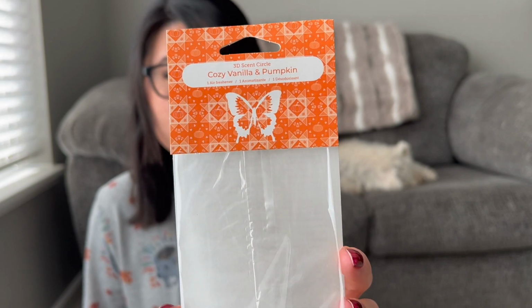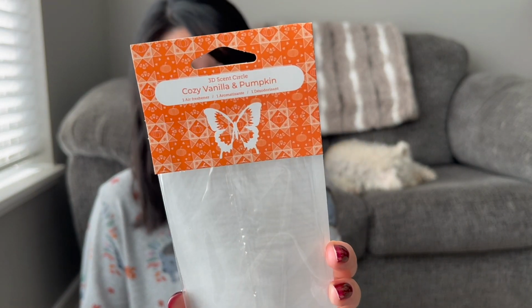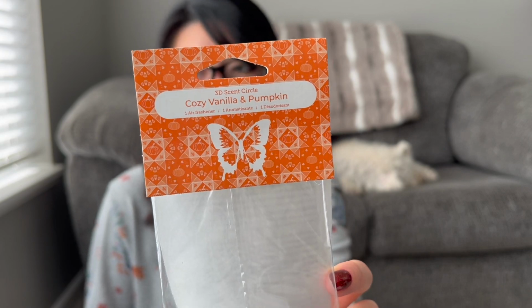I put it in pretty soon after I did my September whiff box and club haul. I still feel like I can smell it in the car when I go into it. So it's been going a good solid few weeks. So much so that I am considering buying a pack of the 3D scent circles, maybe in the holiday blends, because I am considering making a Scentsy order.